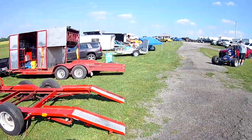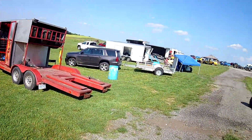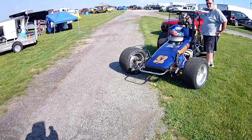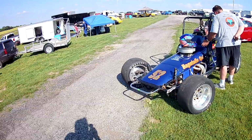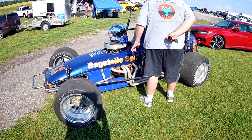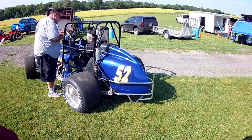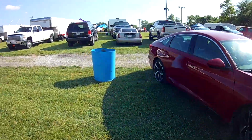But a newer style hauler. If it had a vintage hauler, this one has slick tires. Pretty fast looking car there. See, I mean, just a whole different ball game. American Vintage class. So got into the pits. I'm not gonna stay real late tonight.